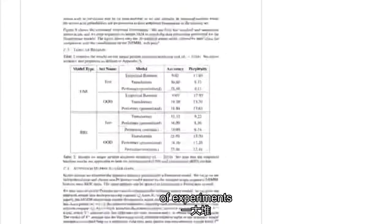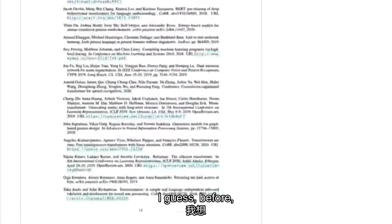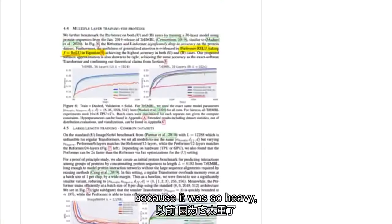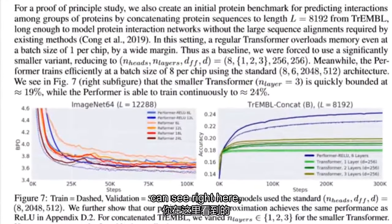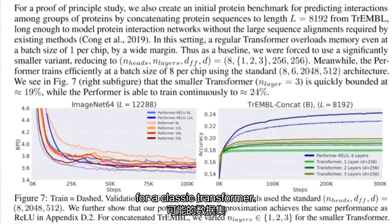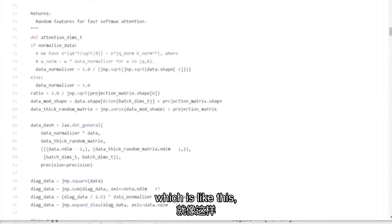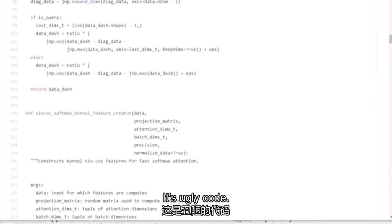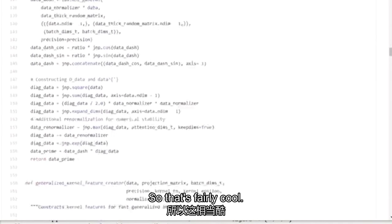All right. They have a bunch of experiments on protein analysis and so on, which of course wasn't possible, I guess, before because it was so heavy. They also have ImageNet 64, as you can see right here, which is an impossible data set for a classic transformer. As I said, they have code. The code is in JAX, which is ugly code, let's be honest, but it's code, so that's fairly cool.